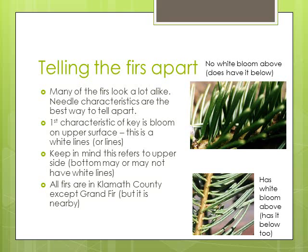Let's look next at how to tell the firs apart. Many of the firs look really similar, and the needle characteristics are the best way to tell them apart. So your key starts out with the first characteristic that it will ask you about when you get to the fir key, which is if there is bloom on the upper surface.